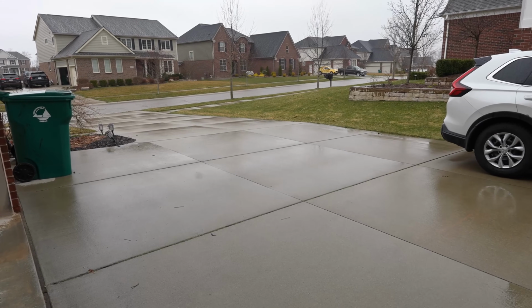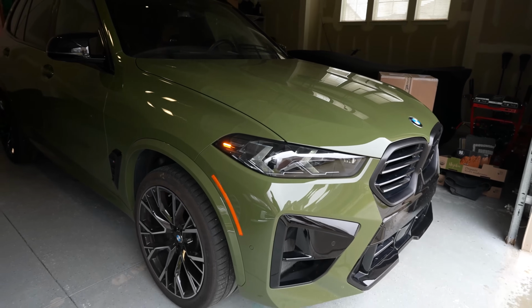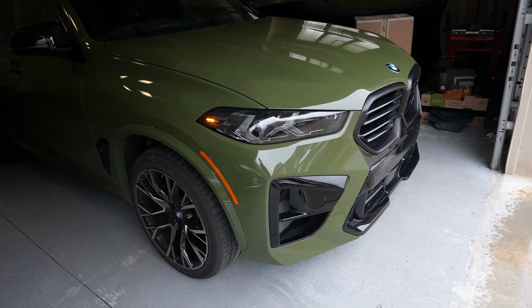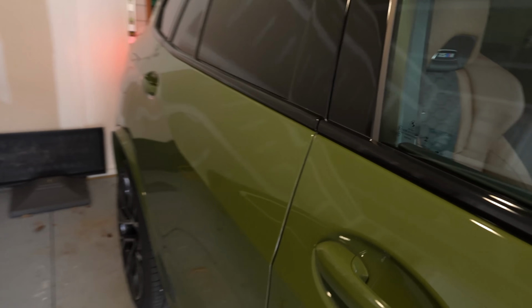It is a wet and rainy Saturday. We're taking the X5M out, so it won't be nice and clean anymore. Last look at this beautiful urban green paint. Although I really like it, I think it's really cool. It's been a little divisive. Some people are a big fan. Some people are like, not my favorite shade of green. I think it's so unique and cool.